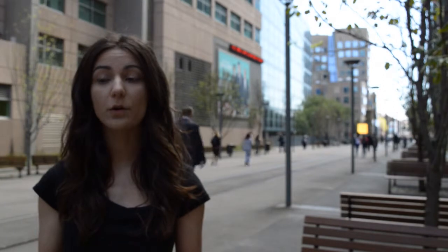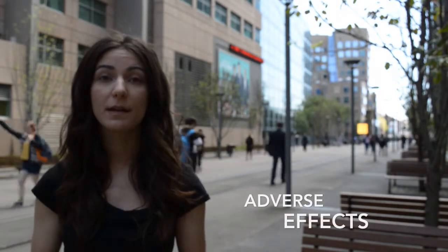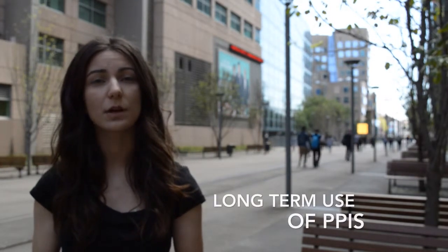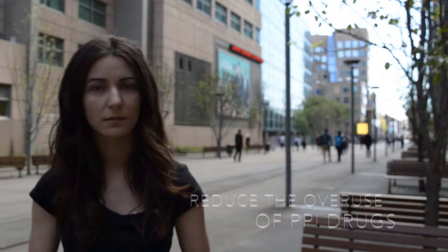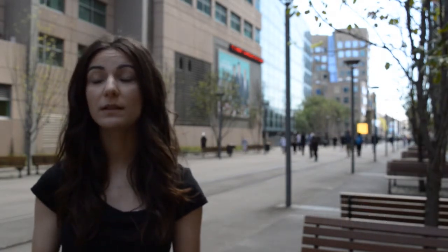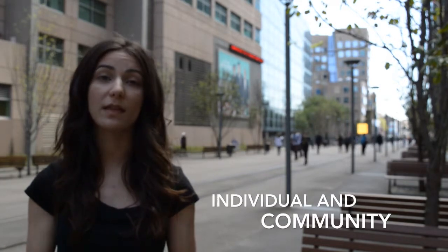Overall, even drugs with a good safety profile can be associated with adverse effects, especially when used for such long periods of time by such a large amount of people. Whether these concerns outweigh the benefits of the drug is uncertain. However, it can be said that the long-term use of PPIs should only occur when absolutely necessary. Reducing the overuse of these drugs will lower both the frequency of rare adverse effects as well as the cost to both the individual and the community.